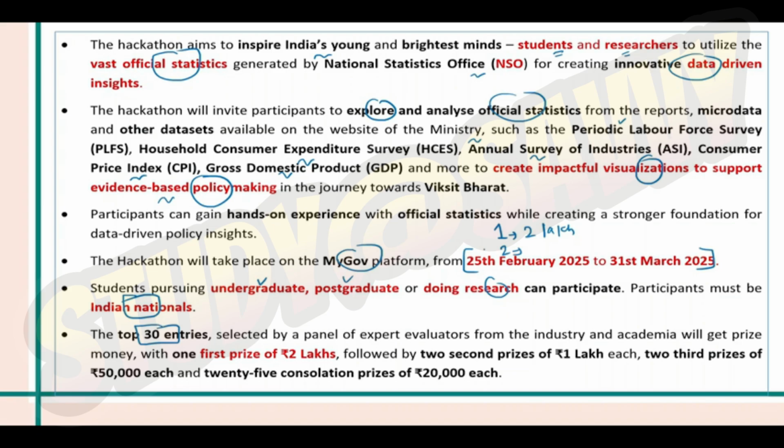For the second winner, 2 people will get the prize money of rupees 1 lakh each. And on the third rank, 2 people will get the prize money of rupees 50,000 each. Rest all 25 prizes will be the consolation prizes, and they will get rupees 20,000 each.